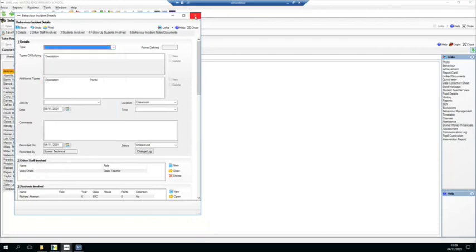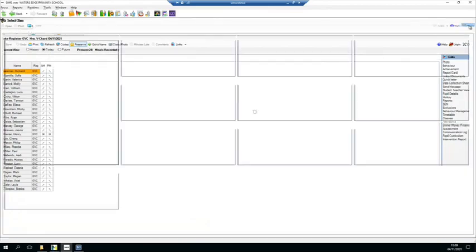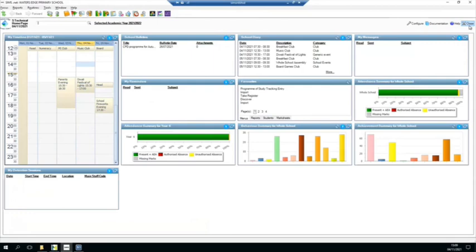But that's the input side. What we really need to think is, as senior leaders in a school, how can we be aware of what's going on and show that we have that information at our fingertips in terms of the behaviour going on in our school? And there are a myriad of places where that data can come to the fore. So first of all, my homepage in SIMS should be bringing me that information of what's going on in my school. So I have set my homepage up here. As the head teacher, I've got two panels. I've got a behaviour panel, I've got an achievement panel.